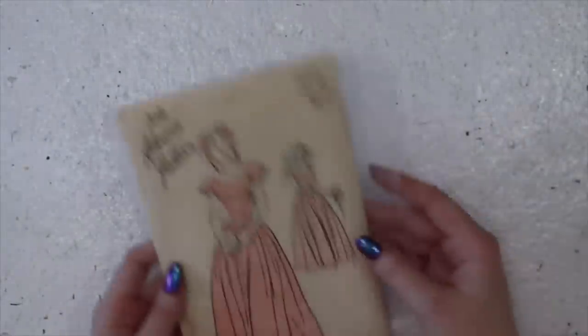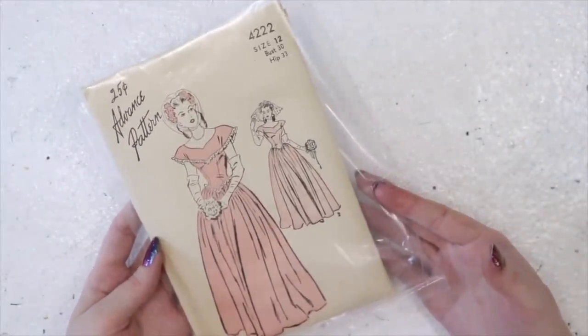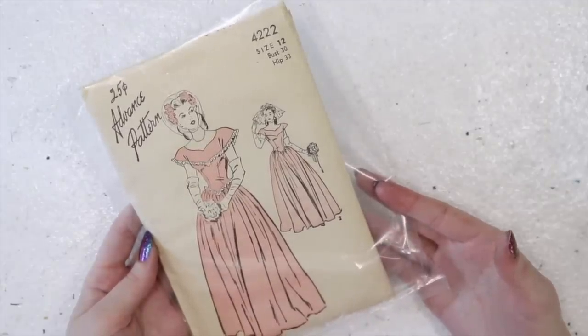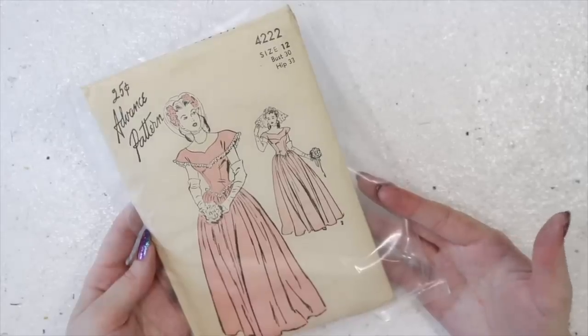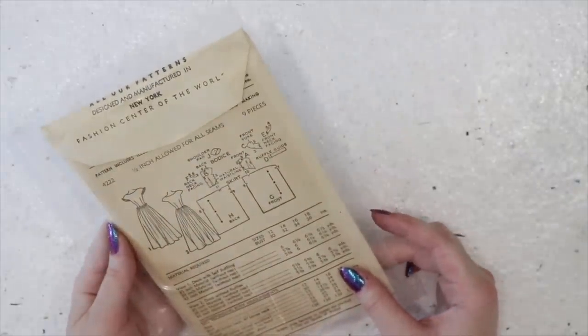And then lastly, we have this advanced pattern in a size 12. So it's for a 30-inch bust and 33-inch hips. This feels factory folded, and it's very cute. It's got almost a Bertha, like off the shoulder collar that reminds me of Civil War era dresses. And it's got a basque waist and a very heavily gathered rectangular skirt.